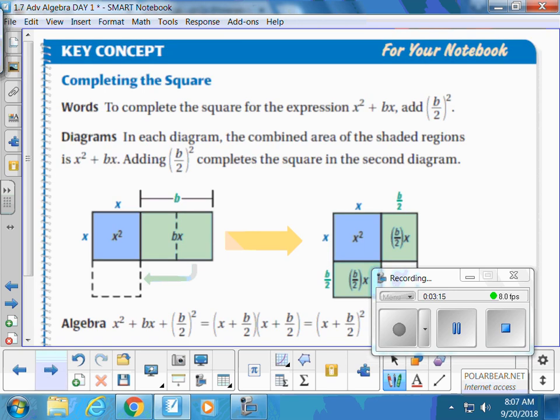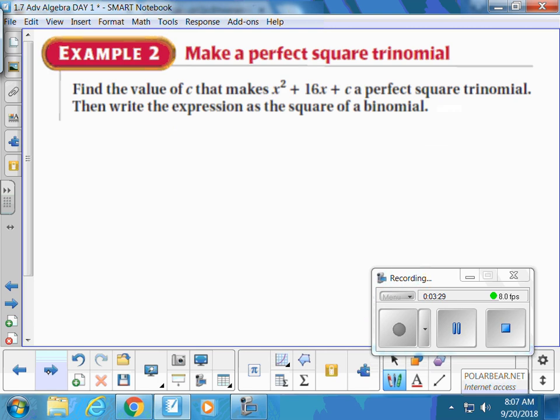All right, so you don't need to write this down, but it kind of talks about what we're doing today. It's almost a little confusing. They're using like a geometry concept to describe what we're doing in algebra. But you're basically completing the square to make a perfect square that will then be factorable. It says find the value of C that would make x squared plus 16x plus C a perfect square trinomial, and then write the expression as the square of a binomial. So basically factor it.